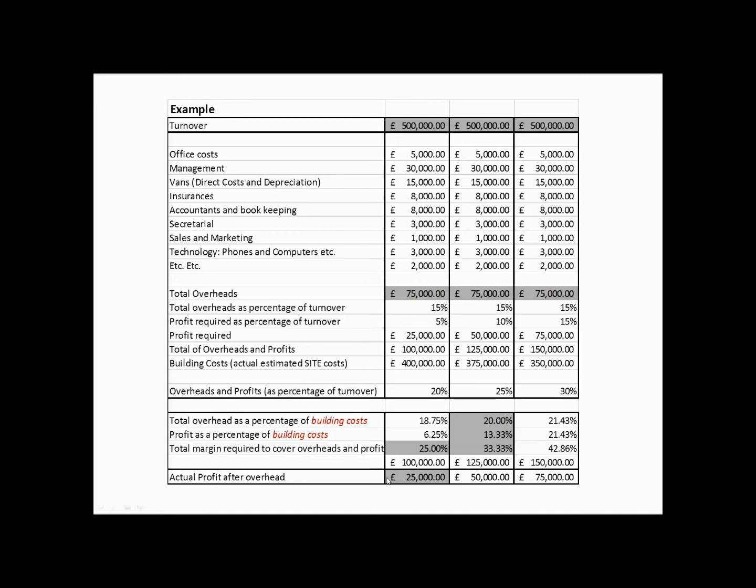So I would say, as an absolute minimum, you need to mark up your costs, which have been carefully calculated, by at least 30%, and ideally 33 or 42%. Okay, I hope that makes sense. It's quite a complicated concept to get your head around in some ways. Many people just add, as I say, 10% to their actual estimated building costs and think, well, I'm making 10% profit. No, you're not. You've ignored your overhead costs, and you've not actually got a 10% profit.